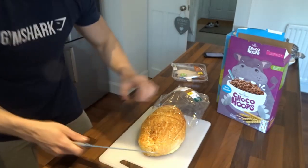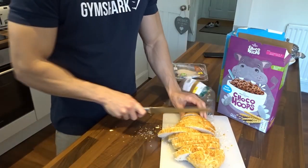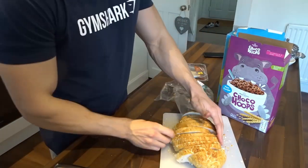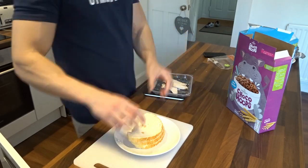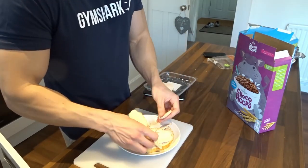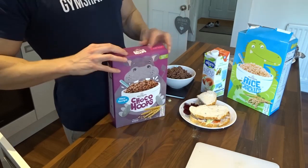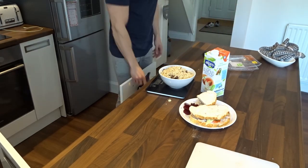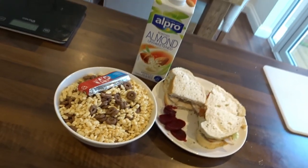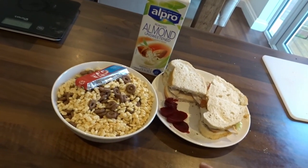Post-workout time. And I'm not having oats. And that is post-workout so far. I'm going to plug all of this into MyFitnessPal and see what it comes out to. I might end up adding a little bit more.